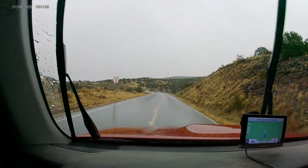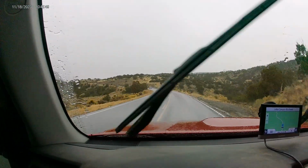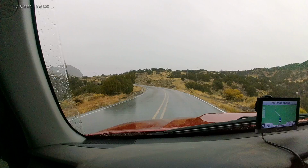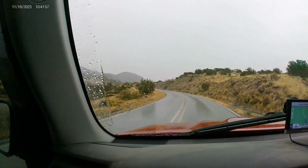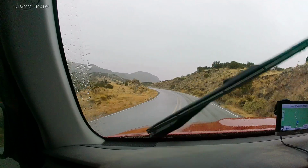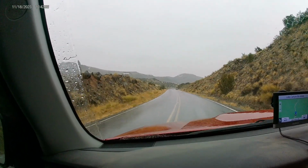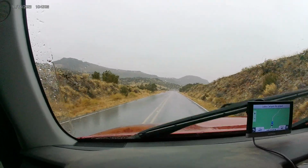Alright, so near Grants, New Mexico, headed up the road towards Mount Taylor, which I know is one of the largest mountains here in New Mexico. And there's all sorts of minerals in this area, including uranium, garnets, topaz, and I think that's really what we're after today.